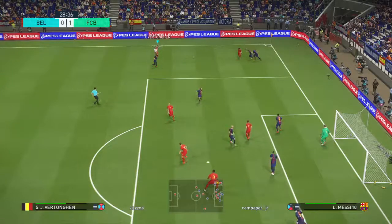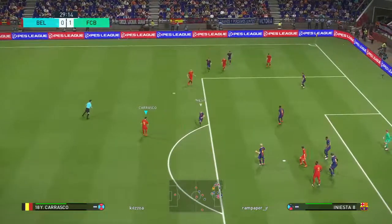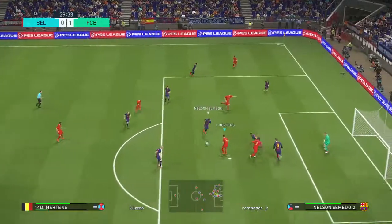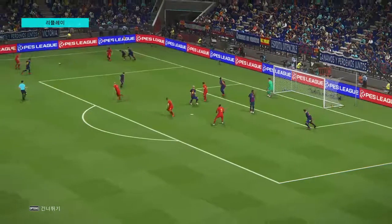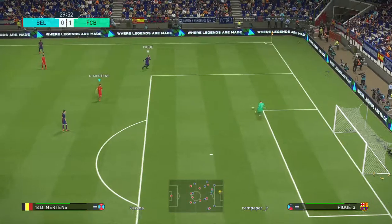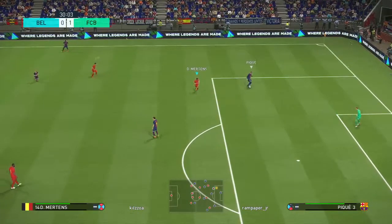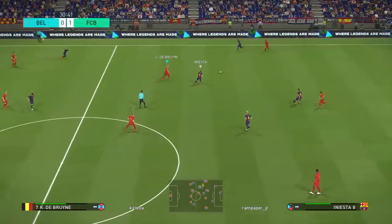Lovely little display of skill, that is. Time to deliver. De Bruyne. Now it's Mertens. Can he score? He's missed, but not by that far. We're talking fine margins, very fine margins. Nelson Semedo.